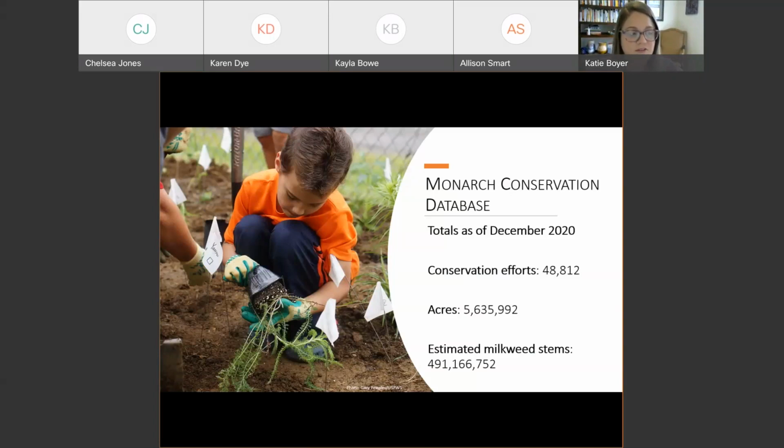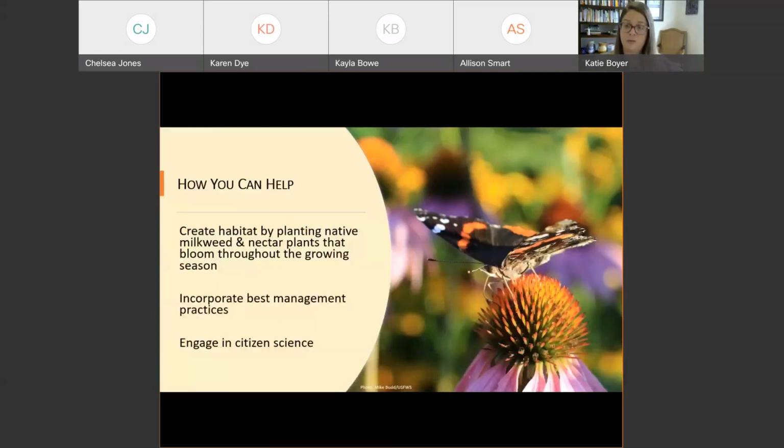These figures, these numbers that you see here are the totals that we had as of December 2020. So over 48,000 conservation efforts benefiting 5.6 million acres of habitat and creating about 491 million milkweed stems. Amazing work happening out there, and we need to continue to build off of that. So how can you help?